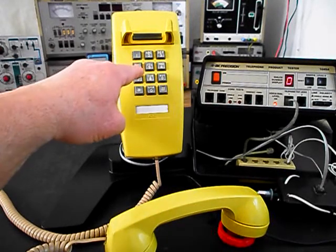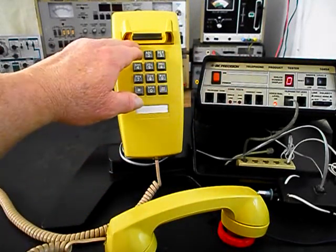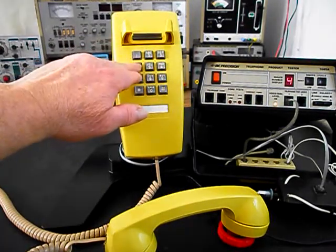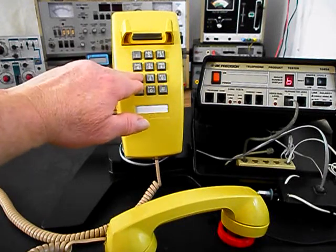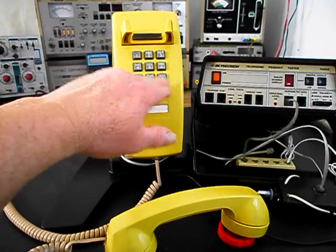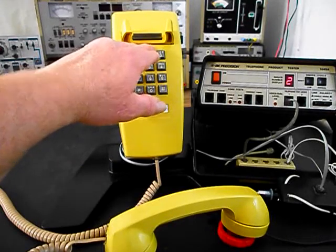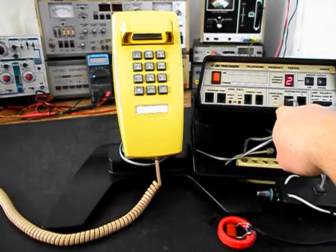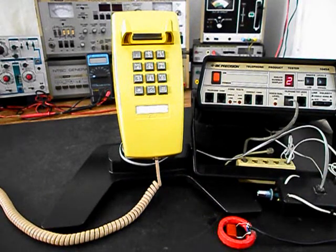We want to walk through our numbers. If you watch the analyzer, you'll watch the numbers roll by. I'm going to end in a 2. Now I want to transmit into the handset. If you watch that red light on the analyzer, every time you see that red light light up, that's an indication of 100% modulation on transmit.